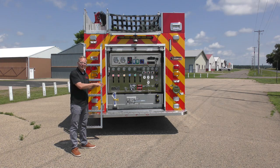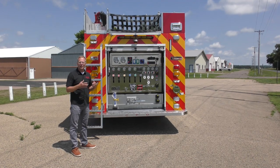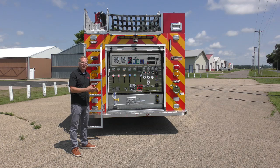It's very quiet because of the cast design, not relying on fabricated manifolds for the intake and discharges, which can generally carry more harmonics and resonance. So this truck is just extremely quiet to operate.